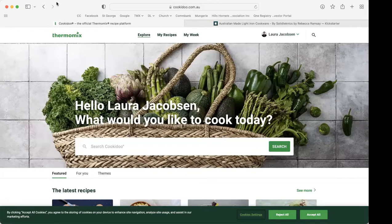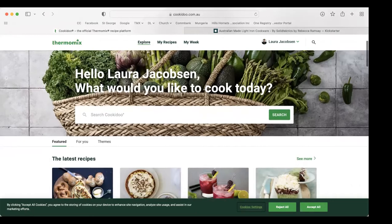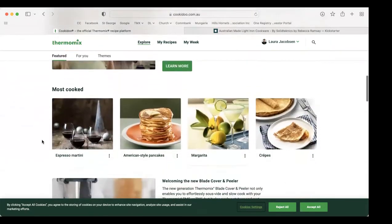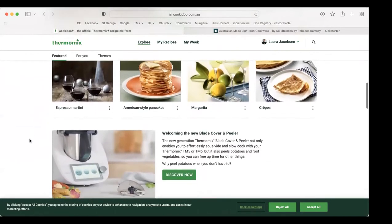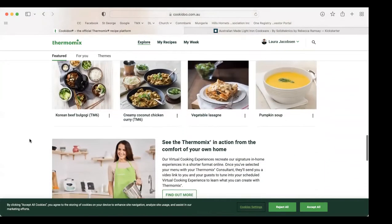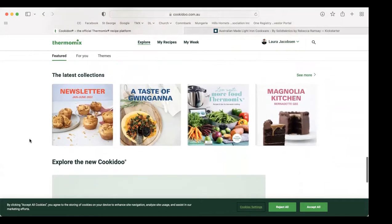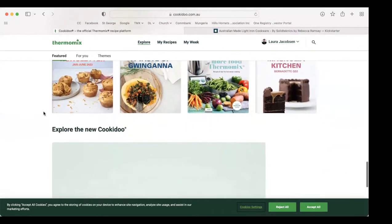I need to get rid of that. So this is our Cookidoo homepage, and as you scroll down, it gives you the latest recipes. There's videos, you've got what's trending. Love that there's a cocktail trending too. And as you go down, there's spotlights, savings, and our latest collections. So if you want to see the newest recipes, there's new recipes every month, which is another great feature of Cookidoo.